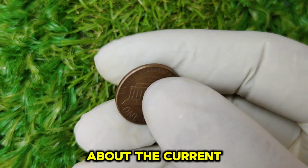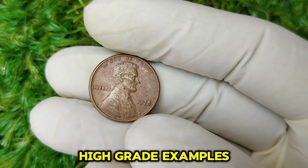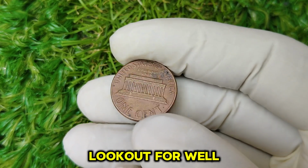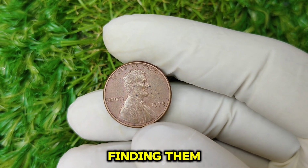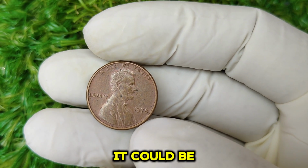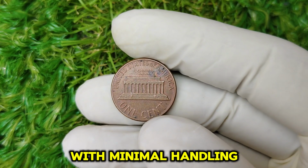Now, let's talk about the current market. Like any collectible, the value of a 1978 Lincoln penny can fluctuate based on demand. Recently, high-grade examples have been seeing a surge in popularity, with some selling for over $2,000. Coin collectors are always on the lookout for well-preserved versions of common coins because they're often overlooked, which adds to the thrill of finding them. Of course, not every 1978 penny will fetch such a high price, but even if you have a decent condition penny, it could be worth a few extra dollars. As of now, the most valuable 1978 pennies are the ones in pristine condition, with minimal handling.